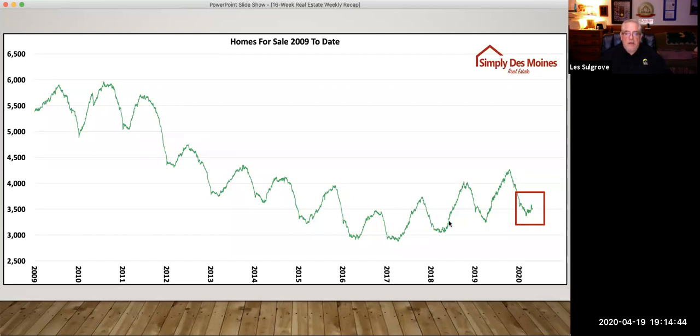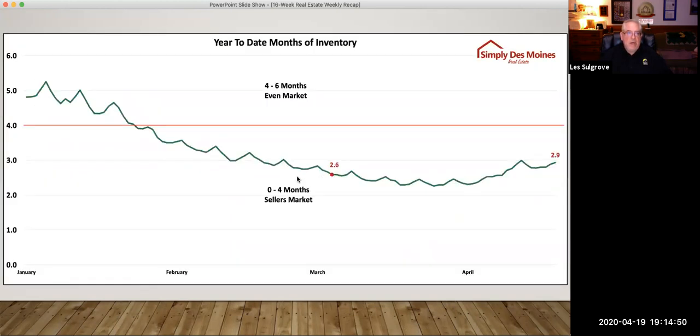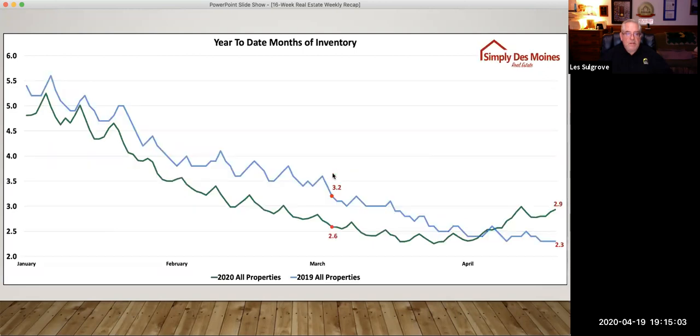And hopefully all this gets past us. I think we'll be back up. Otherwise, I would say we would be well on our way to increasing inventory. So year-to-date months of inventory, this is all properties for sale. We are currently at 2.9 months of inventory. Again, 2.6 was the point where we kind of saw COVID take effect.